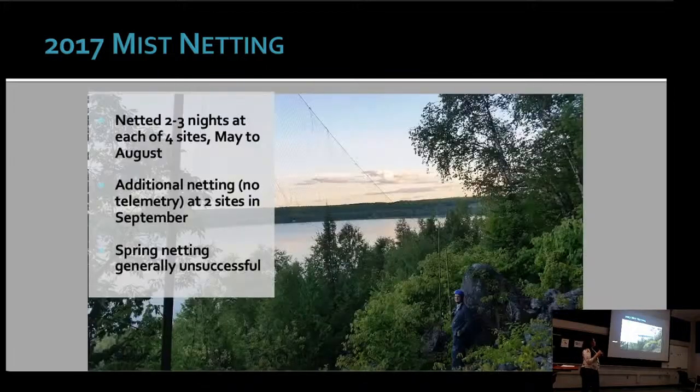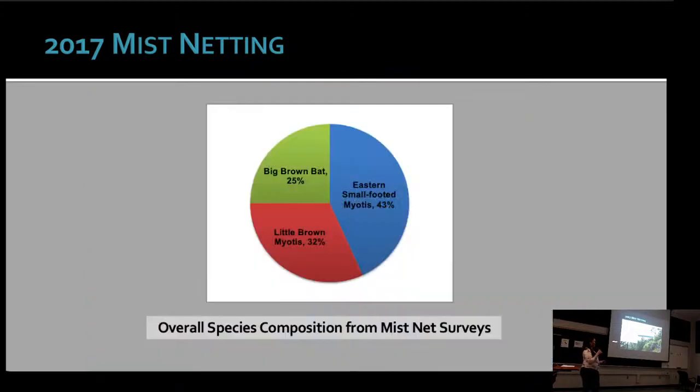We netted around 2 to 3 nights at each of our sites between May and August, and a little bit of extra netting with no radiotelemetry in September. In general, we didn't really catch much in the spring. We didn't start catching anything until late June. Overall, we captured 44 bats between the 4 sites, and eastern small-footed Myotis was the species that we captured the most. Fairly low species diversity though, just big brown bats and little brown bats.